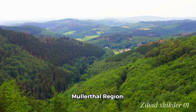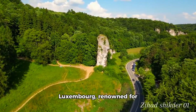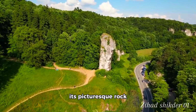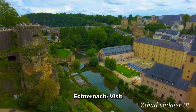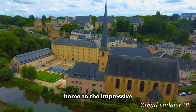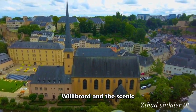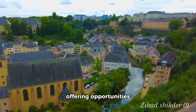3. Mullerthal Region. Delve into the Little Switzerland of Luxembourg, renowned for its picturesque rock formations, dense forests, and scenic hiking trails. 4. Echternach. Visit Luxembourg's oldest town, home to the impressive Basilica of Saint Willibrord and the scenic Mullerthal Trail, offering opportunities for outdoor adventures.